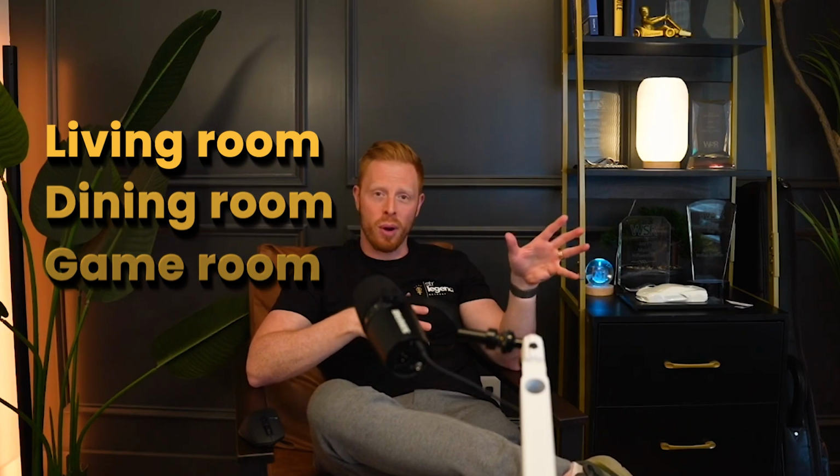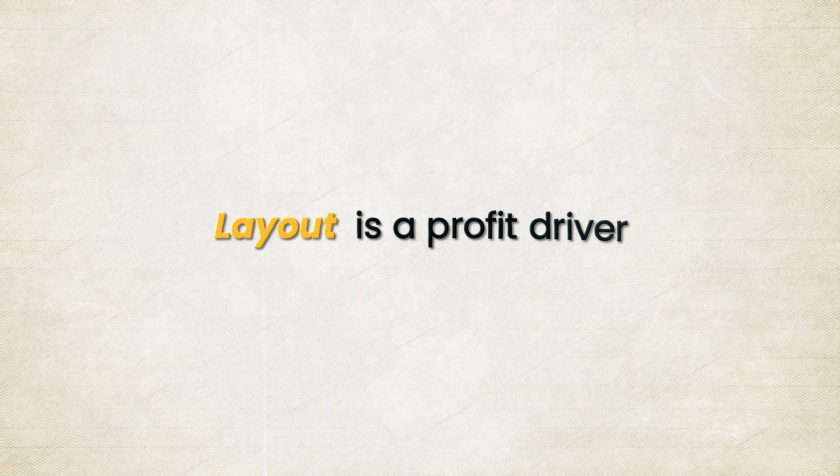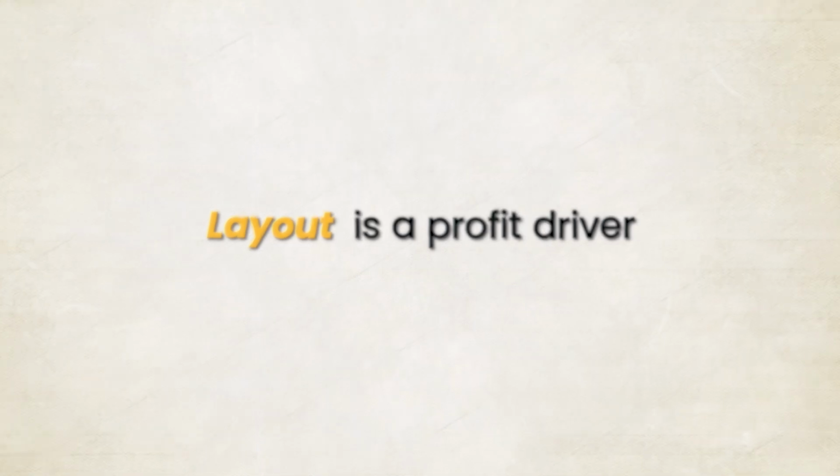We weren't just upgrading finishes. We were rethinking how people should use the space. That's how we made the home feel more like a boutique stay rather than just a flip. Layout is a profit driver, not just for flips, but also STRs. When you know how to do a rehab and improve the property for both the flip value as well as the STR function, then you win on both arenas. People want flow and function. They want to feel a vibe. They want to feel called to be there. If you can do that and execute on that, you win.